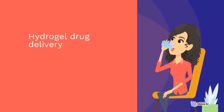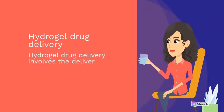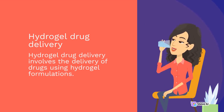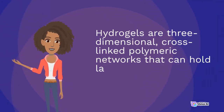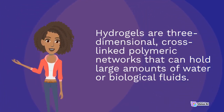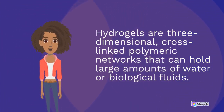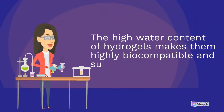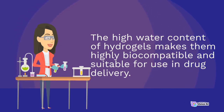Hydrogel drug delivery. Hydrogel drug delivery involves the delivery of drugs using hydrogel formulations. Hydrogels are three-dimensional, cross-linked polymeric networks that can hold large amounts of water or biological fluids. The high water content of hydrogels makes them highly biocompatible and suitable for use in drug delivery.